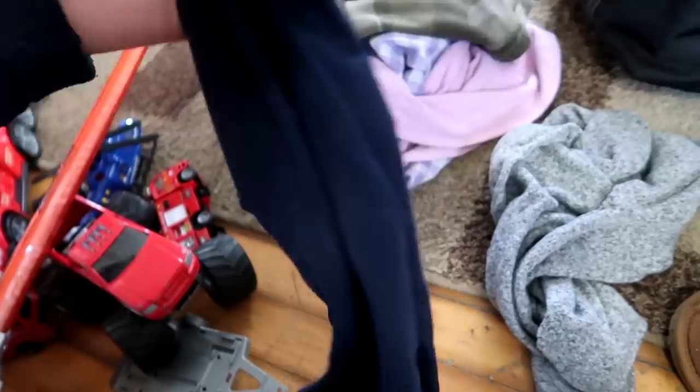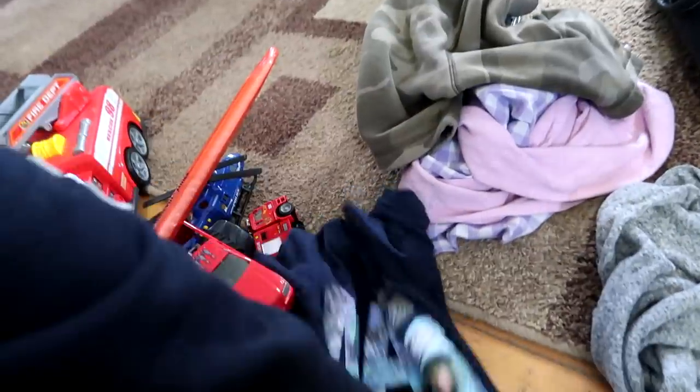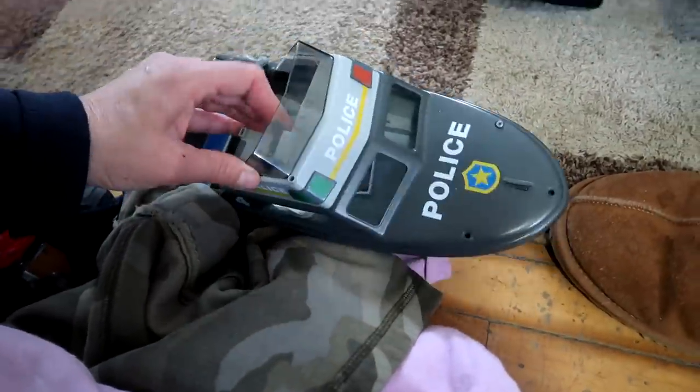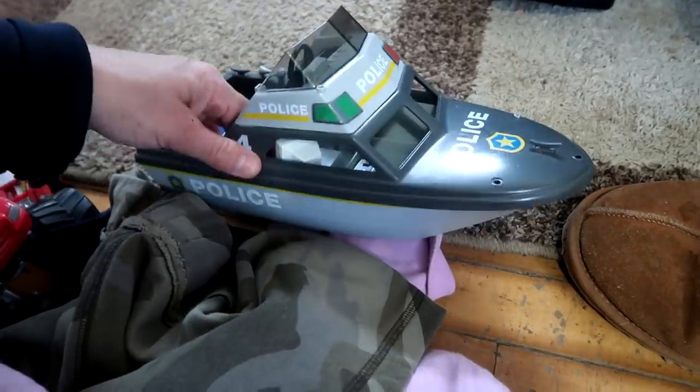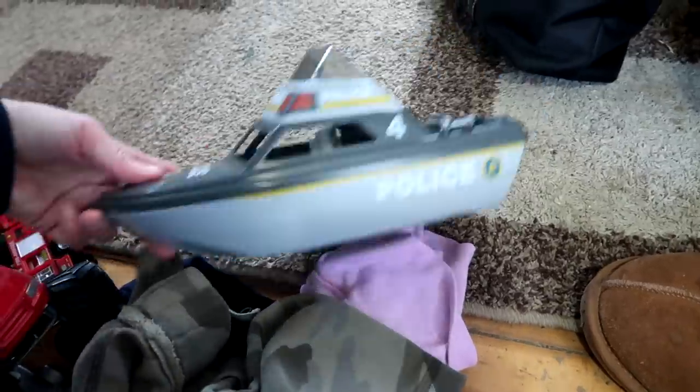I also got a bunch of summer clothes for the grandkids. I got a t-shirt for Brooklyn, a sweatshirt, a bunch of stuff. Oh, and I also got a boat for Jacob because I know from when my boys were small, when you find a boat at a yard sale, you get it, because there are not many good boats out there. This will be good for our trailer.